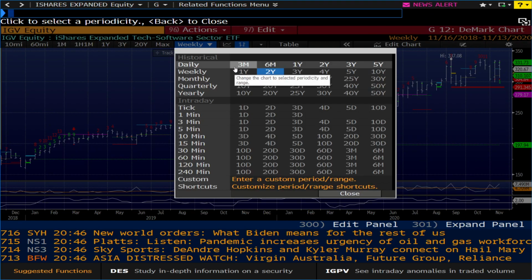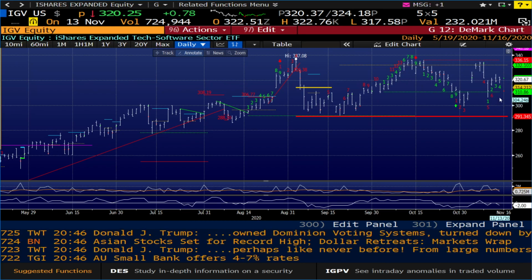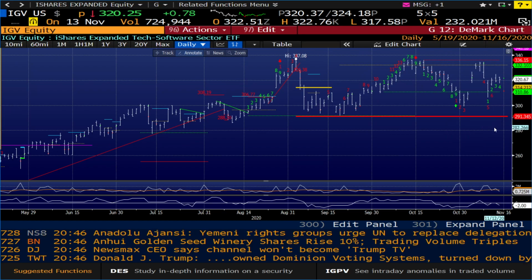First, on a daily basis, this looks pretty bearish. Completed buy setup over here. The ongoing countdown buy is only on bar 6. Price stabbed below the TDST level down, although the break was not confirmed. And there is still a TD prop exhaustion down target at 291.35.